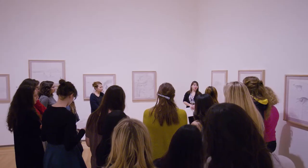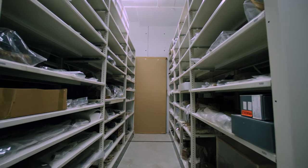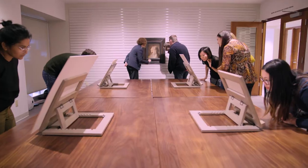I think that culture is a verb. I think we are culturing as we do the work that we do. Also, it's a site to make public the research that happens at Queen's.